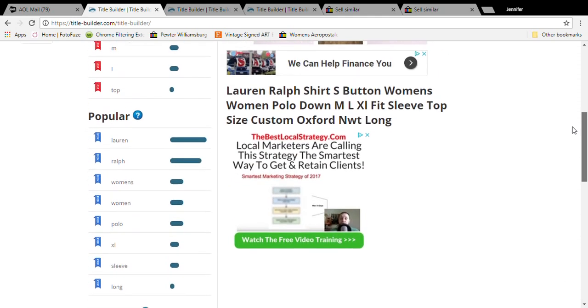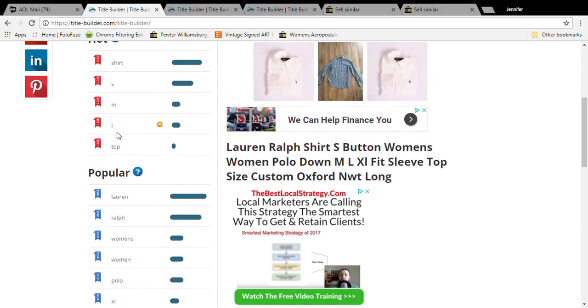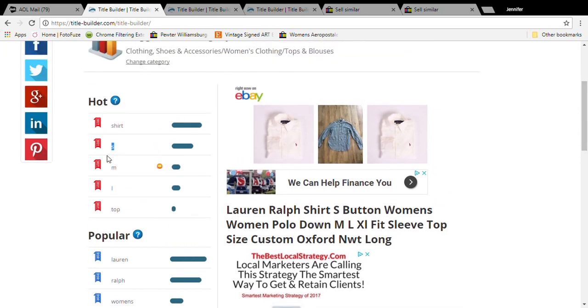So if you go up and you take a look, the women's and the women, if you use an apostrophe S, it's never kept together. It's going to be separated. So basically, they're going to take that apostrophe S as an S by itself, and they're going to put that with all the S's that are being searched for small, and you will always see an S under hot searches, because it's taking all the apostrophe S's and all the S's that are for small and putting them all together, so it always seems like it's a really hot thing people are searching for. Like, it looks like people all are searching for smalls. They're not. That's just how it registers every apostrophe S.